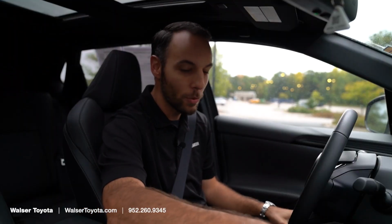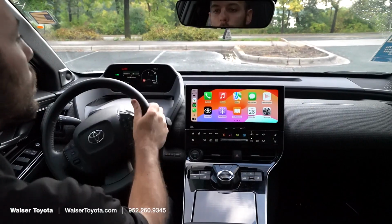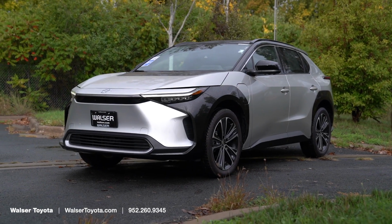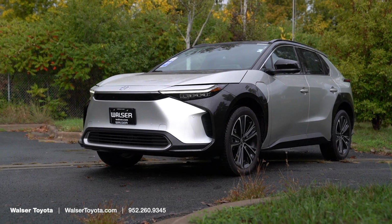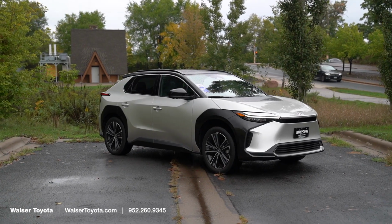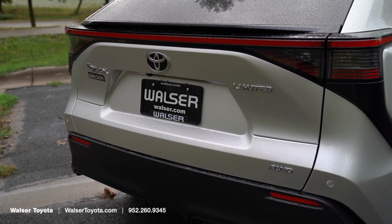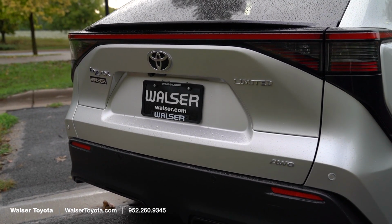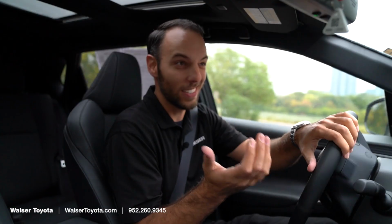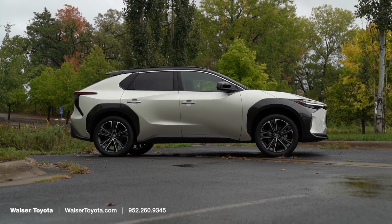All right, so now that we're behind the wheel, let's start here. You press down, you'll hear the doors lock, and then we'll kick it over into drive. We'll go for a little spin around. Now, like I said, this model here is the BZ4X Limited, which is also the dual motor with the all-wheel drive system. So what does that mean? That means when the Minnesota winter comes around, you can tell it's kind of rainy and crappy today, winter is coming, and this is going to be a great vehicle for that.